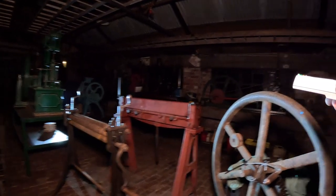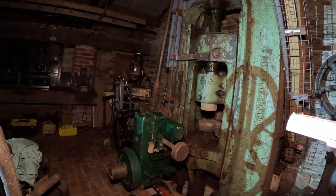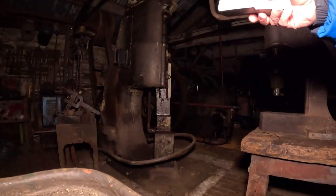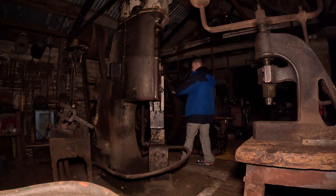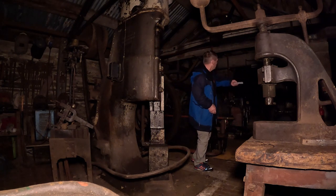Right. Okay, still very quiet. Let's leave the camera running a little bit over there. As you can see, I put the coal back on. It's pretty cold in here.